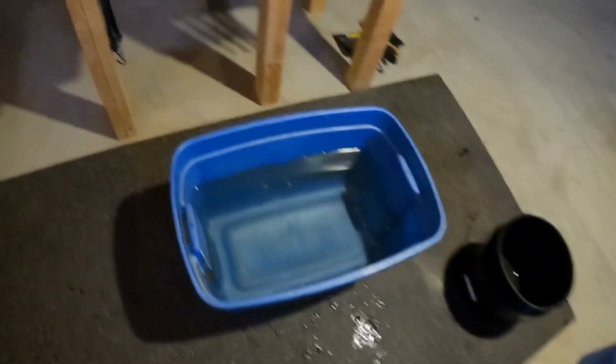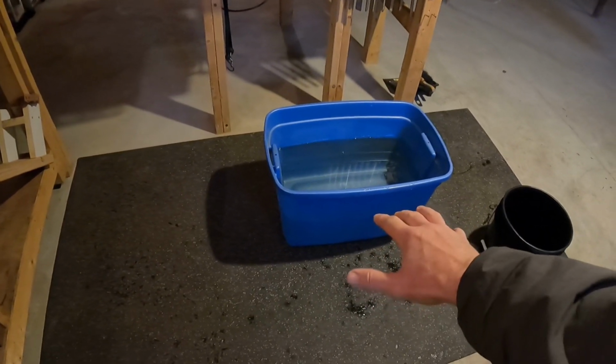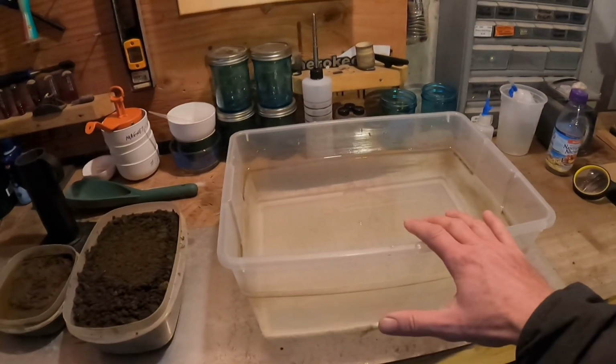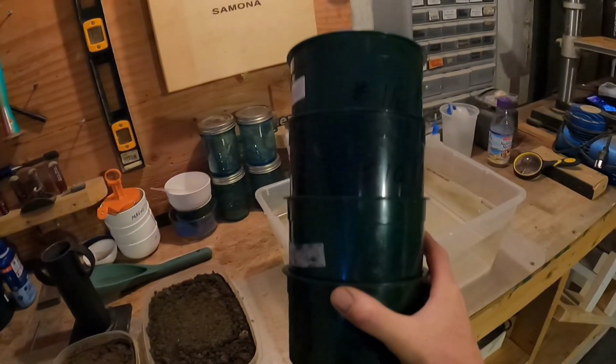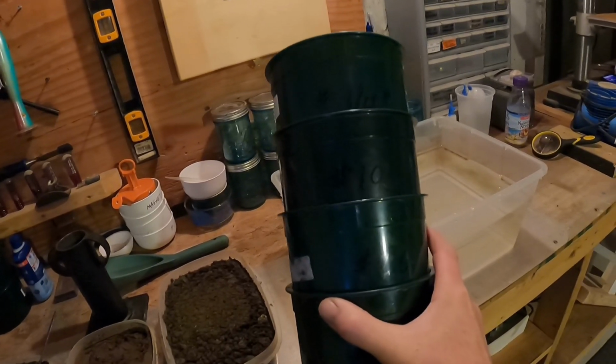Right now I have this for panning, this big tub. This was my winter clothes storage at one point. You know how that goes. And I got this for classifying down the material. What I'm going to end up doing is going through 4 different classifications to start: 1/4 inch, 10 mesh, 20 mesh, and 30 mesh. So here's the material.